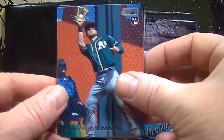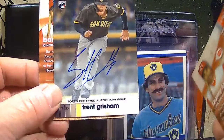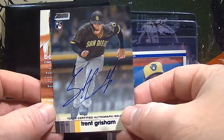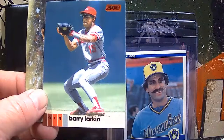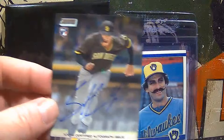That's a Seth Brown. Oh, you have got an autograph in this one of Trent Grisham. You just pulled a Trent Grisham autograph from your Stadium Club pack right here and a Barry Larkin right there. But check that out. A Trent Grisham on-card autograph from 2020 Stadium Club. Nice pull right there. That is sweet. And you've got two Barry Larkin cards in here as well. You've got the red Barry Larkin and the base Barry Larkin right there. We're going to finish off with Joey Lucchese and a Josh Hader. But I would say your best card is probably your on-card autograph of Trent Grisham.